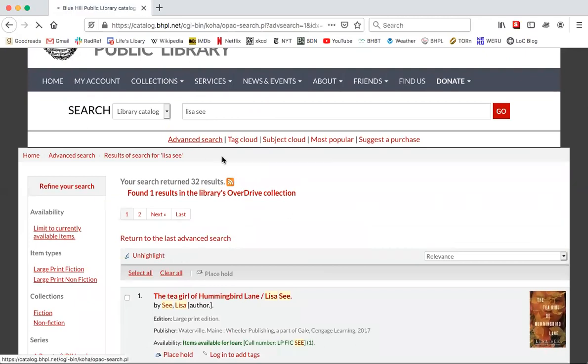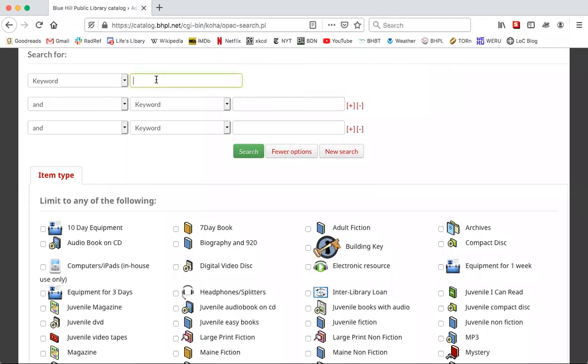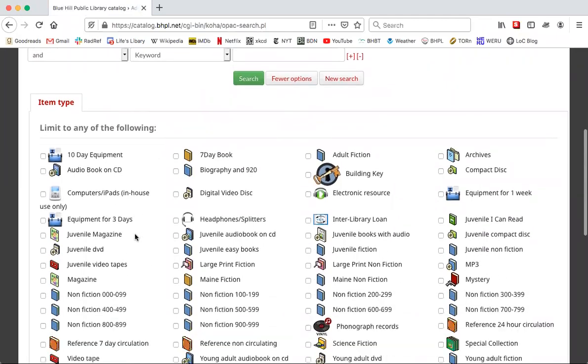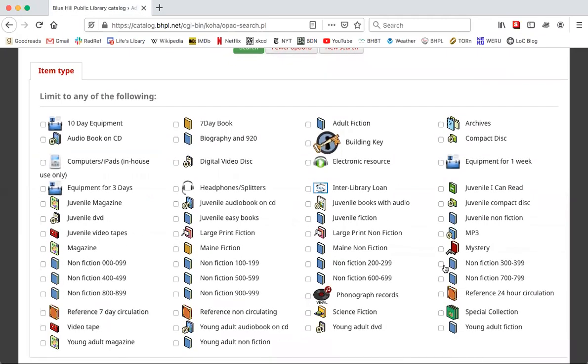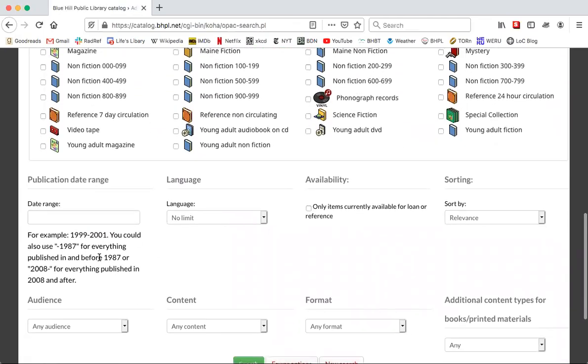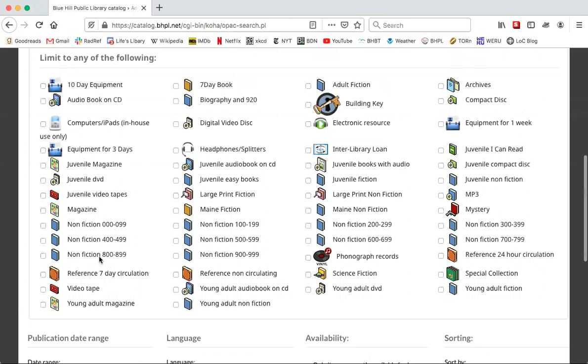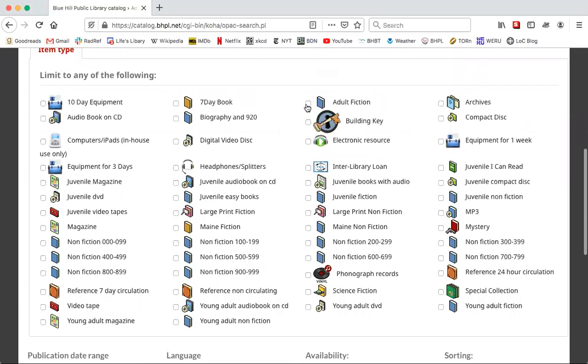Other things you can do with advanced search include you could leave the keyword or search field blank and simply check off categories as well as some of these other options down at the bottom. So for example, if you wanted to see a list of all of the new fiction, you could check off adult fiction as the item type.